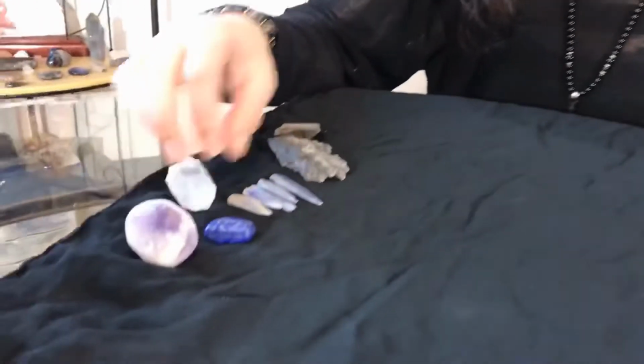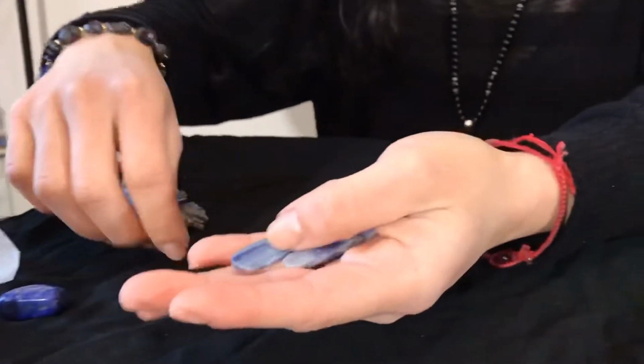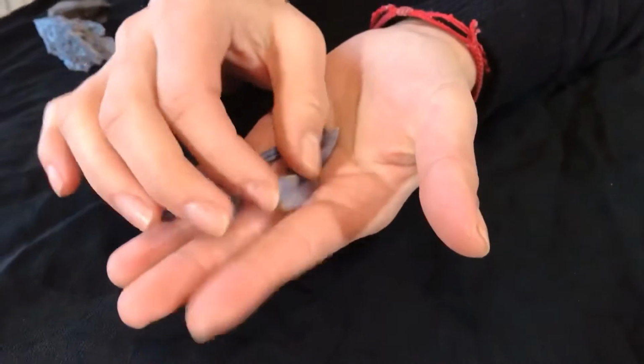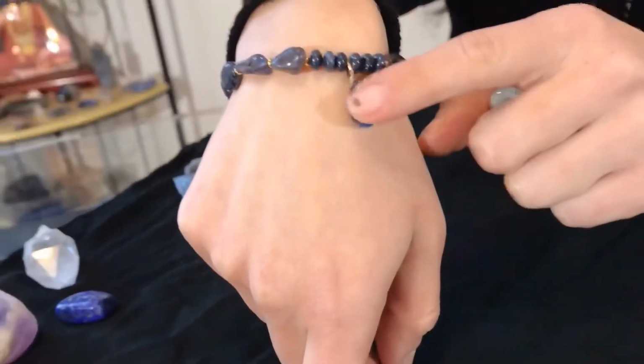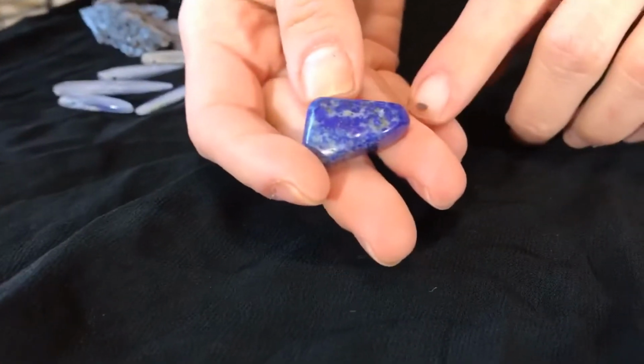As you can see here, I have some crystals, and this here is kyanite. I strongly encourage anybody that's looking to learn how to read tarot, or to grow their psychic skills, or do any type of divination, to always have kyanite at the table, or to wear it, such as this bracelet I'm wearing. This is kyanite, and these here are other third eye stones. This is moldavite and iolite. This is lapis lazuli, which is also a third eye stone.